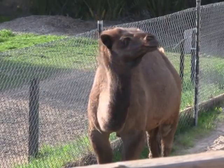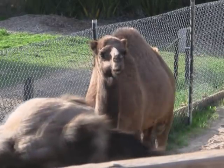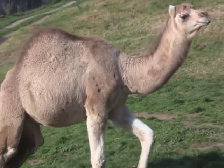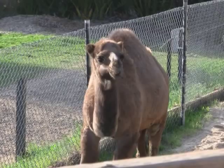The two younger girls came from Gladys Porter Zoo, which is in Brownsville, Texas, and they arrived in August of this year. And they've been in quarantine, and then we've been slowly introducing them to other parts of their barn, other parts of their corral, and then most recently out on the exhibit and to the adult camels.